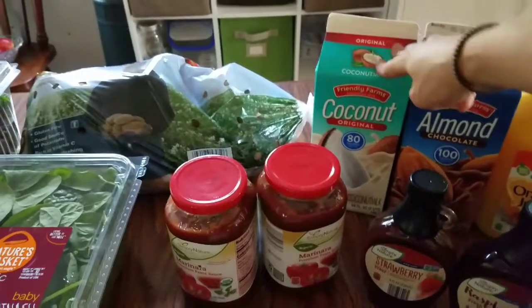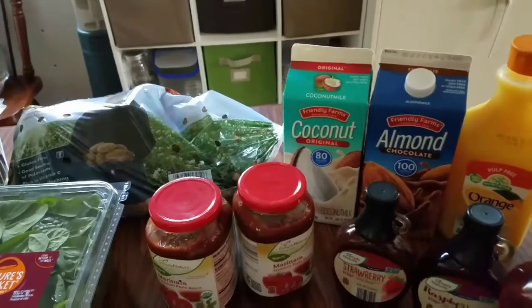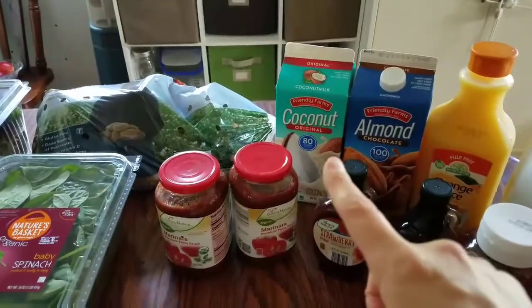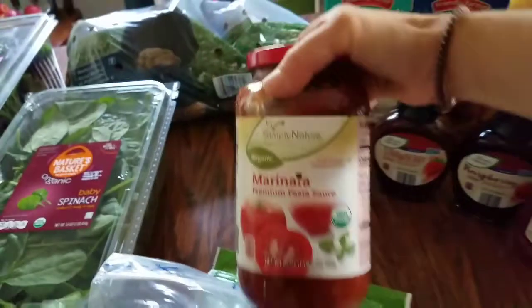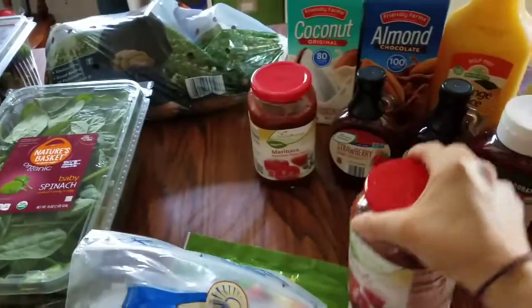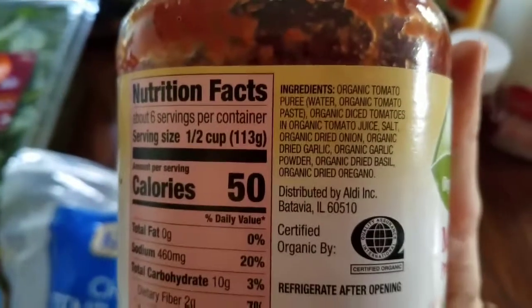I was out of coconut milk, which we use for a lot of our baking purposes. I use it in my mashed potatoes. I do use it when I cook my eggs, and so we were out of that. I picked that one up because we'll be having the spaghetti squash. I wasn't sure how much of this I had on hand, and so I picked up 2 jars of this. Let's see. It is organic, and the ingredients are pretty clean. I really like this one.